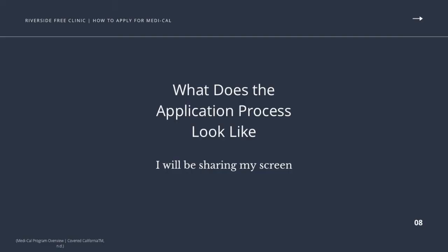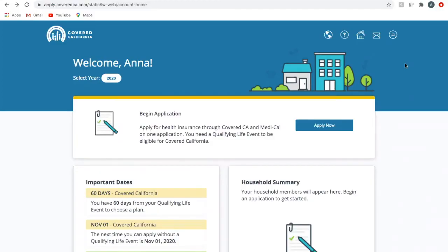Now I will be showing you what it looks like to apply for Medi-Cal online. So going off of what Safi said earlier about going to that application on Covered California, you're going to be clicking on apply now, and then when you go, it's going to say log in or create an account. I had an account already, so I logged in, and it's going to look like this, and you're going to just click this begin application process and apply now.